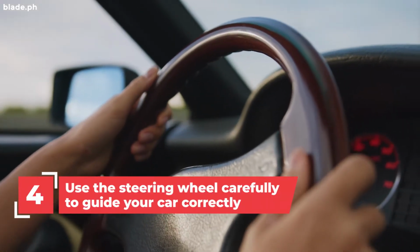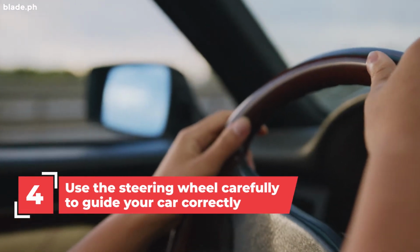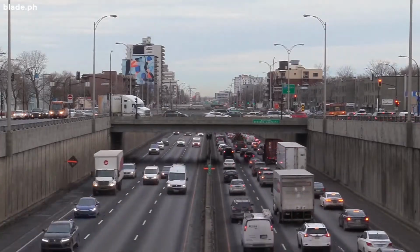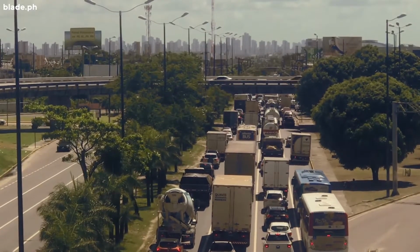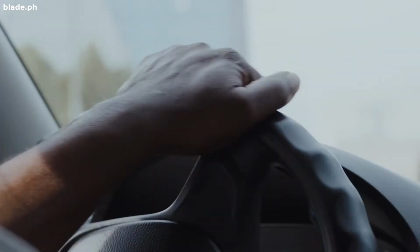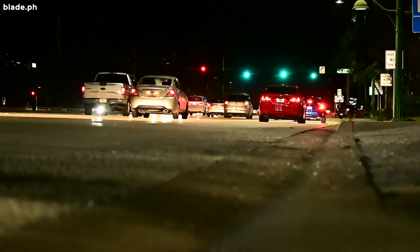Number 4. Use the steering wheel carefully to guide your car correctly. Especially during rush hours, turning the car at intersections or high traffic areas is really difficult. You need to turn your steering wheel carefully and flexibly, and try to do it as quickly as possible in order not to jam the road.